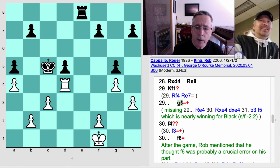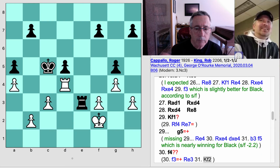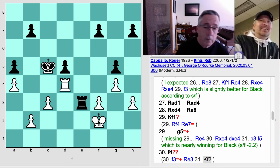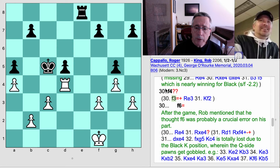And what I should have done was to just play f3. That keeps his rook out of e4. And if he plays his rook down to e3, I can simply play my king up and evict the rook. So that's not a possibility for him. So that would have been a much better move for me.